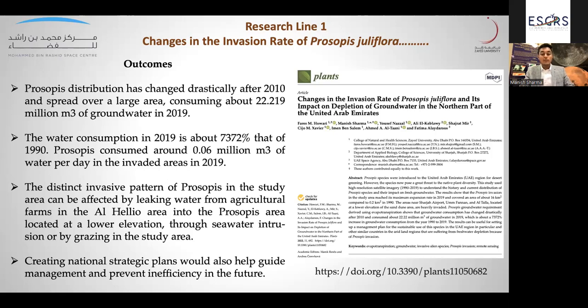So this will help to create the national strategic plans to guide the management and to prevent inefficiency in the future. The same study has been published in the Scopus indexed journal Plants by MDPI in the year 2022. For more information, you can visit the link mentioned.